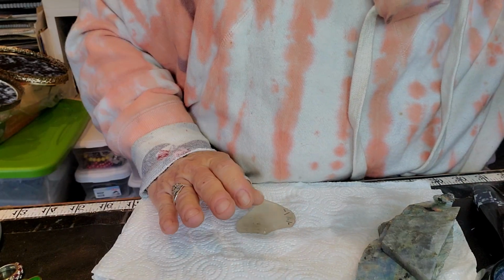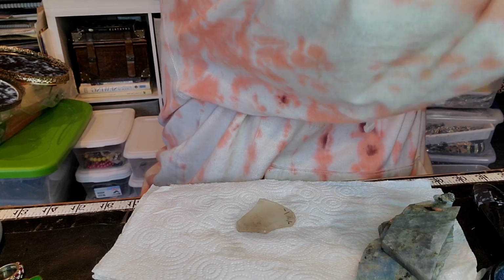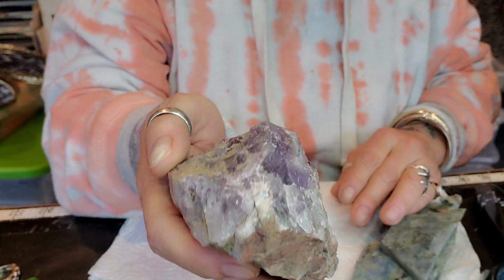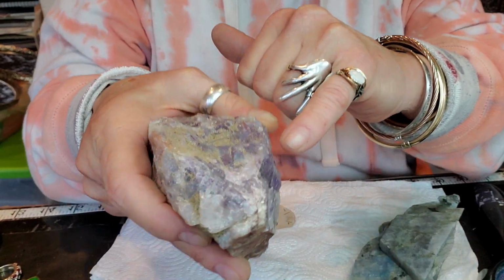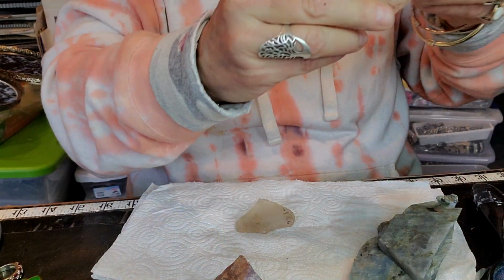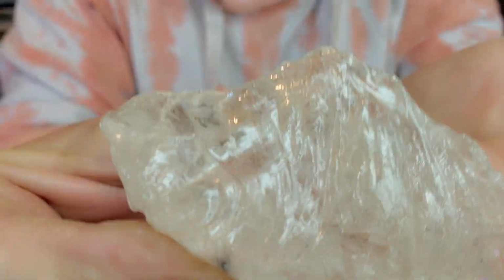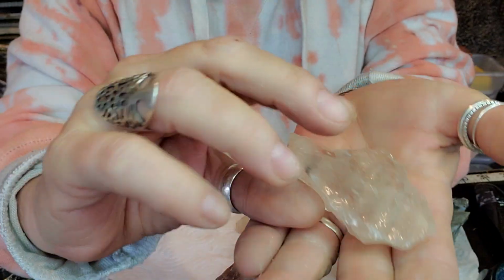Thank you. Thank you very much, Amy. Oh gosh, this has got dirt all over it. We were in her backyard too. She's got stones everywhere in her backyard. And I got this other piece of amethyst, which is very lovely. And it looks like there might be some real solid hunk right up in here from what I can see. And this, well, is it? I don't know if it's got rutiles in there or not, but this is a big piece of quartz.